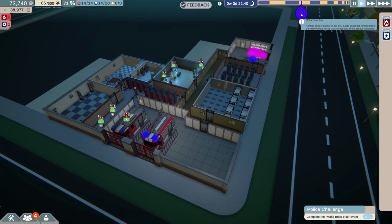So yeah, this thing here, the Mafia boss trial. A Mafia boss is on trial in the city. The judge has asked for an armed escort to be ready with a police van, 8 cops, and some assault weapons. Now, I'm not entirely sure how we go about this yet. I've not happened across this.